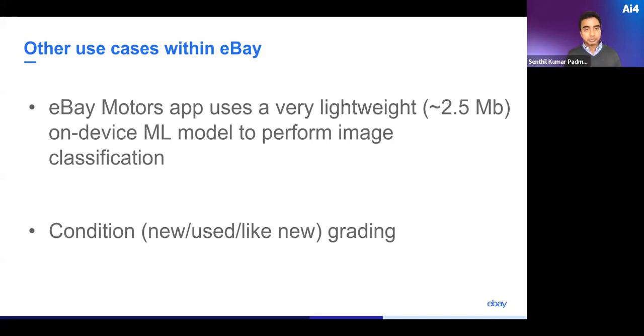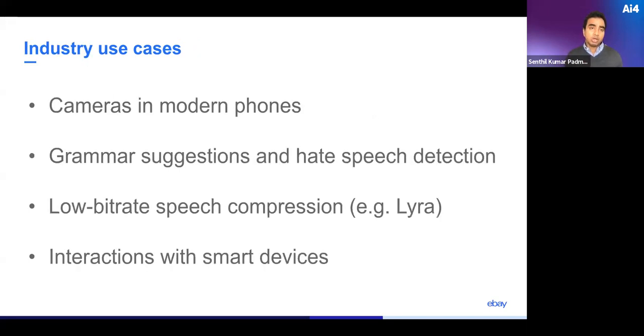And finally, I also want to talk about a few industry use cases.